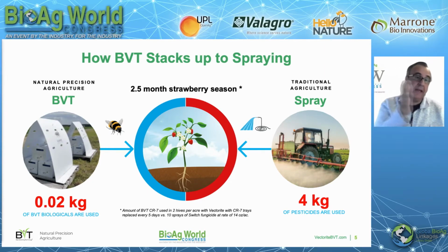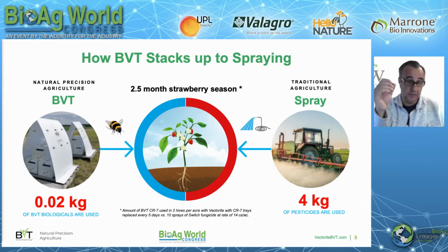We've compared that against an equally efficacious bee vectoring solution where during the course of that entire 2.5-month season, you're just delivering 20 grams of our active ingredient. We have a botryticide in our portfolio, and you get equivalent control. So you can see the power of this technology, 1/200th amount of product to get equivalent control. And oh, by the way, it's a biological and not a chemical.